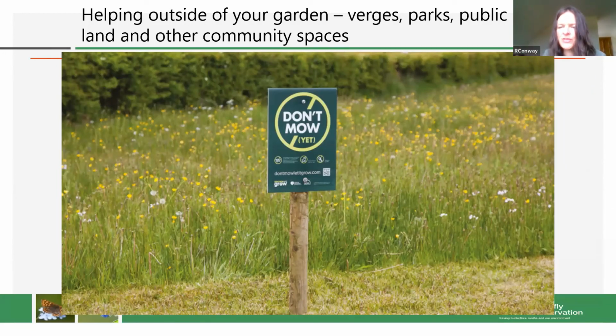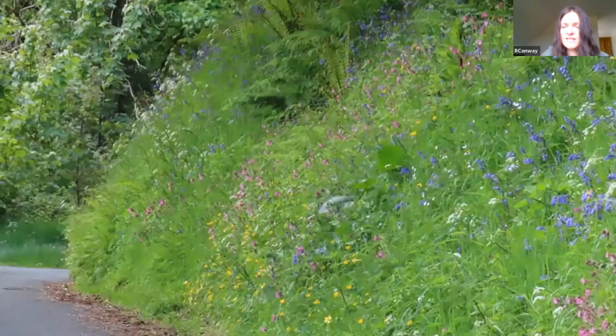And again, that perception thing: start seeing what we can do with our local spaces, with our community areas. So don't mow projects are fabulous. This is an example of a really good verge up the Causeway coast. These things do not need to be sprayed, and they do not need to be mowed. The spraying that goes on absolutely breaks my heart.